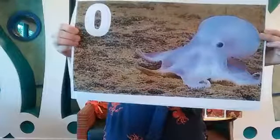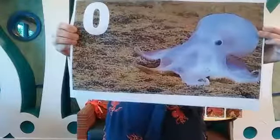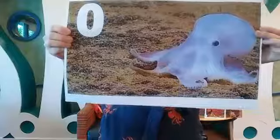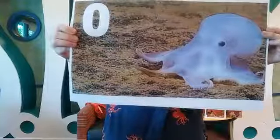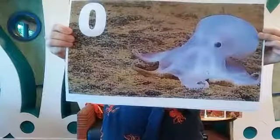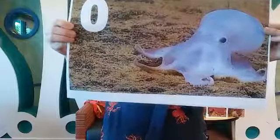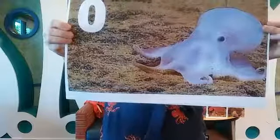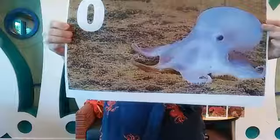But even though he looks different, he and the other octopus have one thing in common, and that's that both octopuses have 0 bones. That's right, octopuses do not have any bones. And that's the reason they're so wiggly and jiggly and able to bend and squeeze their bodies into tight little balls underneath rocks and inside sea caves. Let's look at another octopus.